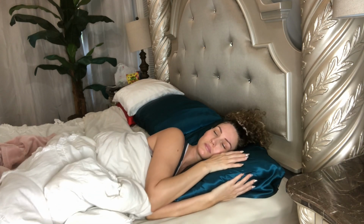Not only does it help the hair to stay shiny, frizz-free, it helps to prevent any snagging throughout the night, but it also has amazing skin benefits as well. It really helps keep the skin smooth. It doesn't pull at the skin, which can cause wrinkles and fine lines and all of that. And I'm obsessed with this one from Lily Silk. It is so pretty. It's so rich in color and it feels amazing.